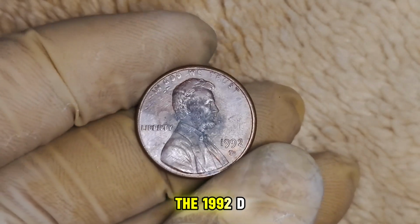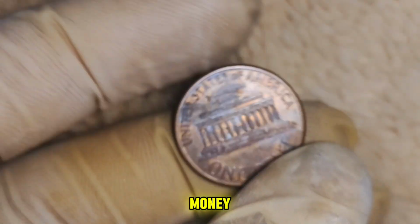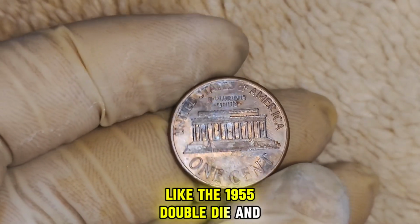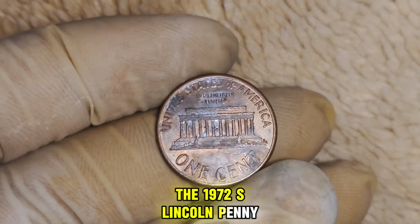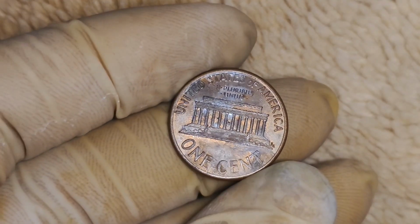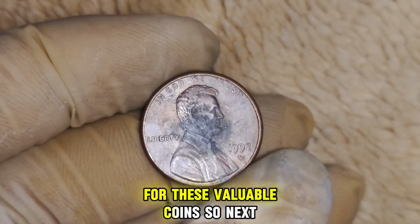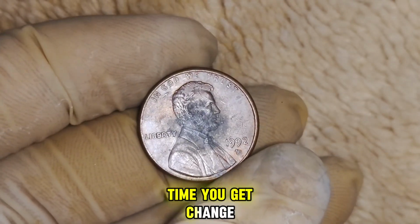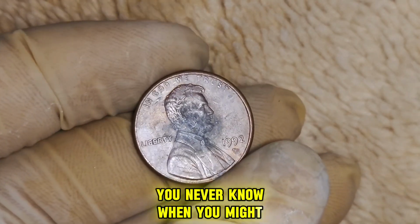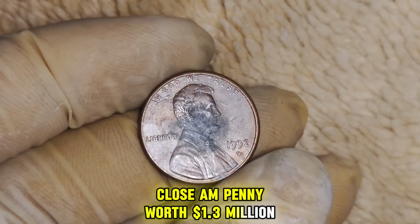The 1992 D closed AM penny isn't the only Lincoln penny out there worth big money. There are several other varieties, like the 1955 double die and the 1972 S Lincoln penny, that could also bring in thousands or even millions of dollars. So, it's always worth checking your change closely for these valuable coins. So next time you get change, be sure to give your pennies a second look. You never know when you might be holding a 1992 D closed AM penny worth $1.3 million.